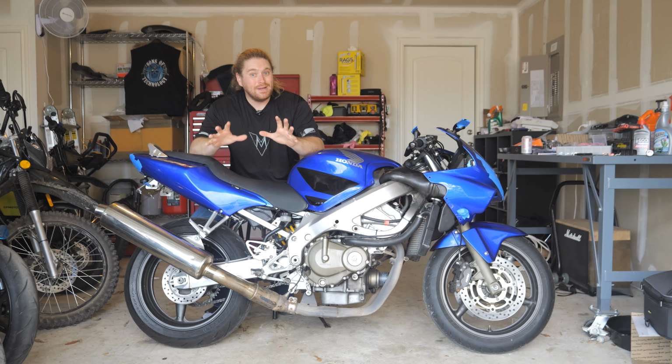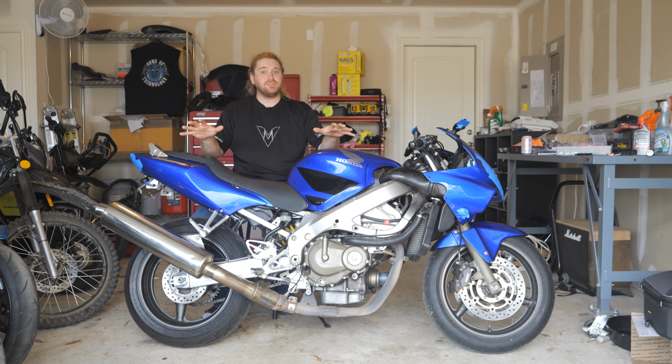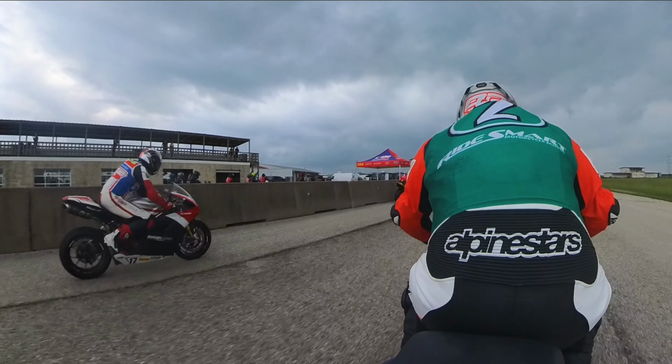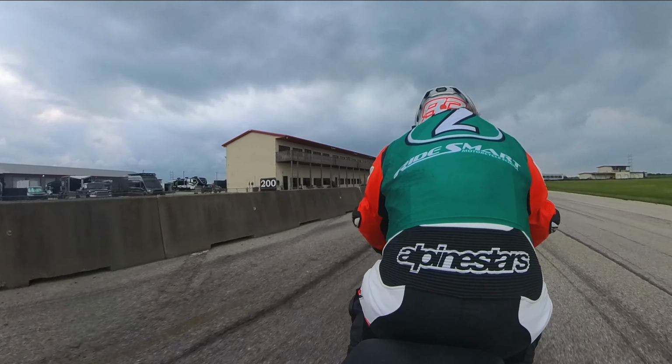It might be a one-time expense of $400, maybe $500 if you're not installing it yourself, but it is money well spent. But now that I have a baseline for how this motorcycle feels going around a racetrack, I'm gonna start strategically putting some mods on this bike.